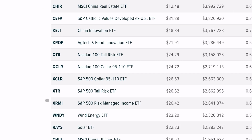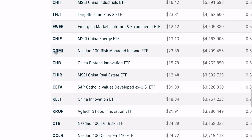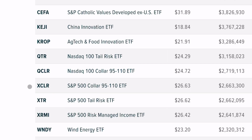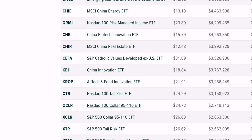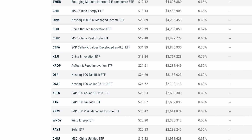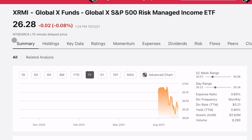So Xrmi is the risk-managed S&P 500 ETF, and up here we have QRMI, which is off of the NASDAQ 100 index. The same thing applies with Xclr and QCLR. They even offer a more simple ETF, which is just a QQQ with a put option on it, or the S&P 500. So there's something to be admired about the approach this company is taking, enabling you to get the exact product you want.